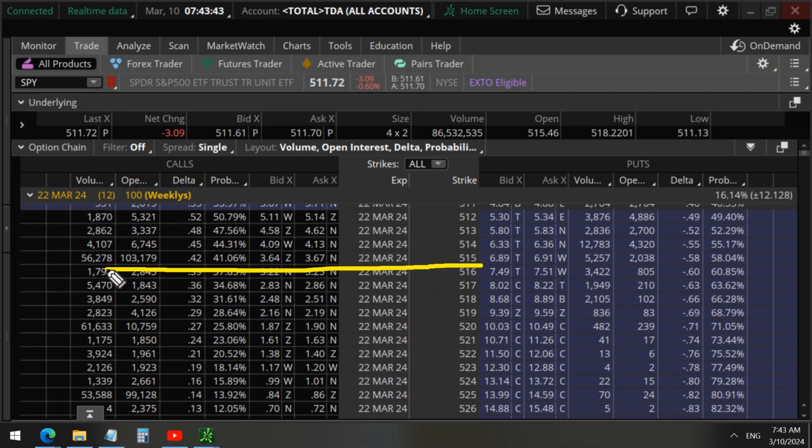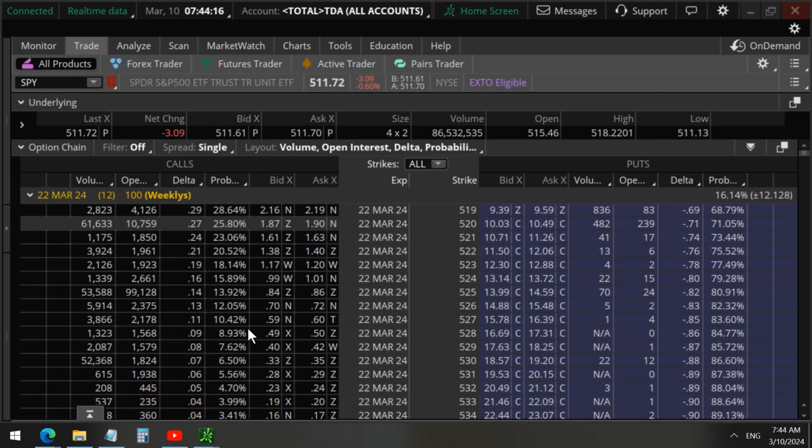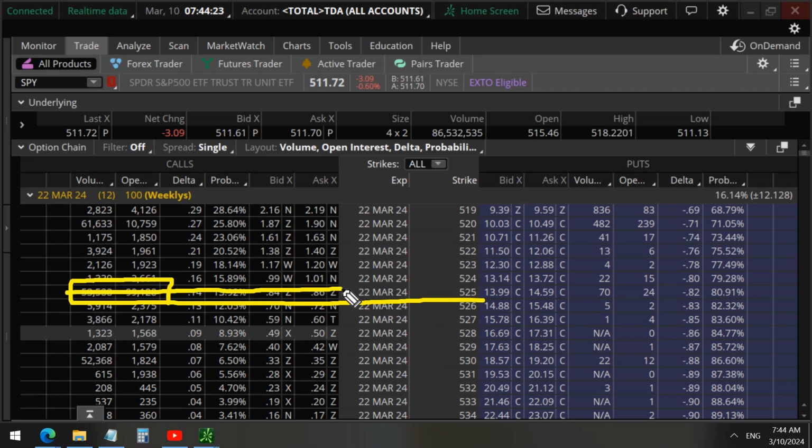515 strike calls, okay? 100,000 open interest. What they're doing is taking profits and rolling to a higher strike price. They're closing out of this trade, moving it to the 520. You can see here there was a total of 61,000, much greater than the open interest here. Okay. And also, not only that, there was two other strike prices here. For 525, they were closing out of this one as well and moving to a higher strike price over here. You can see 52,000 volume greater than the open interest at the 530.